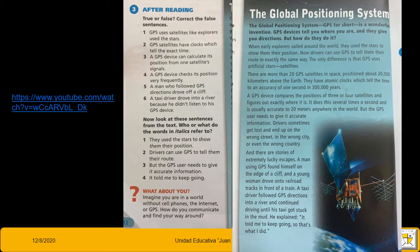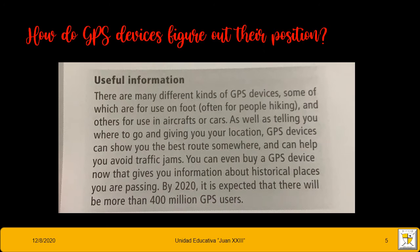Now we have to remember this part. There are many different kinds of GPS devices, some of which are for use on foot, often for people hiking, and others for use in aircrafts or cars. As well as telling you where to go and giving you your location, GPS devices can show you the best routes somewhere and can help you avoid traffic jams. You can even buy a GPS device now that gives you information about historical places you're passing. By 2020, it's expected that there will be more than 400 million GPS users.